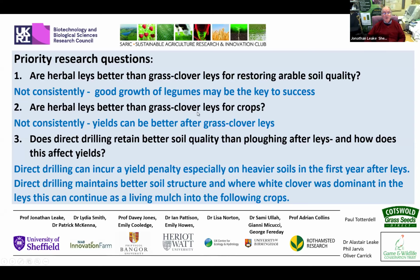Are the herbal Leys better than grass clover Leys for crops? No, not consistently. Actually, the yields were often better after the grass clover Leys. Does the direct drilling retain better soil quality than ploughing after the Leys, and how does that affect yields? Well, the direct drilling can definitely incur a yield penalty on the heavier soils in the first year after the Ley, but direct drilling does maintain better soil structure, and where white clover was dominant in the Leys, this can continue as a living mulch for the following crops, and we're seeing benefits in terms of soil fertility and structure continuing now for 6 years over this rotation system.